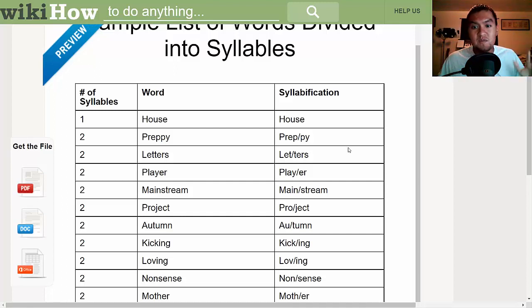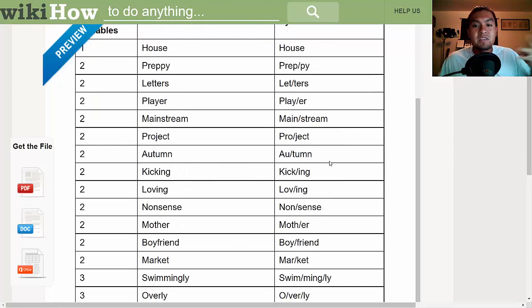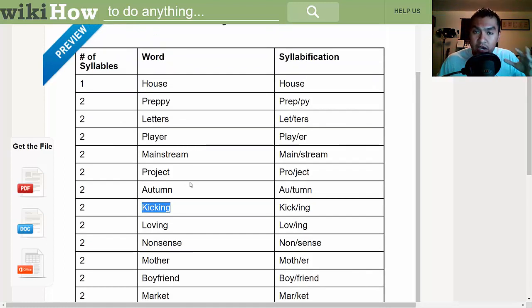Now, I tried something similar. I did only the endings like ing, kicking, loving. But I never really got anywhere with it because it just didn't make sense to me. I'd rather just memorize this. But if it's working for Jordan, that's the great thing. But what you have to do is what he did. Look for shortcuts when learning.